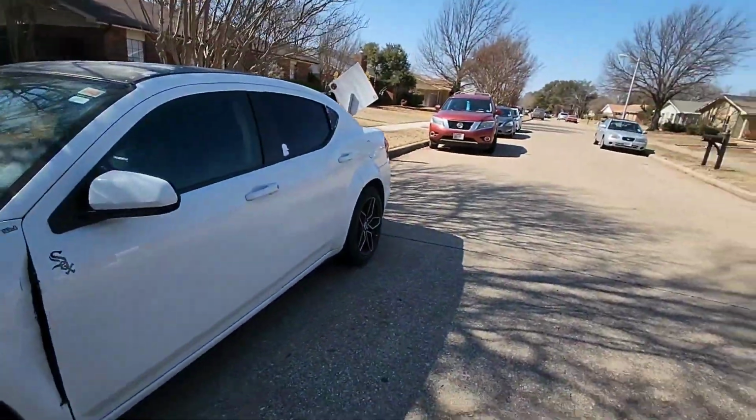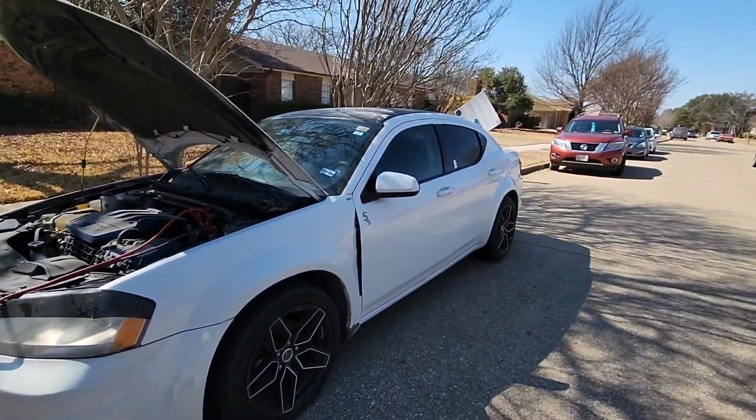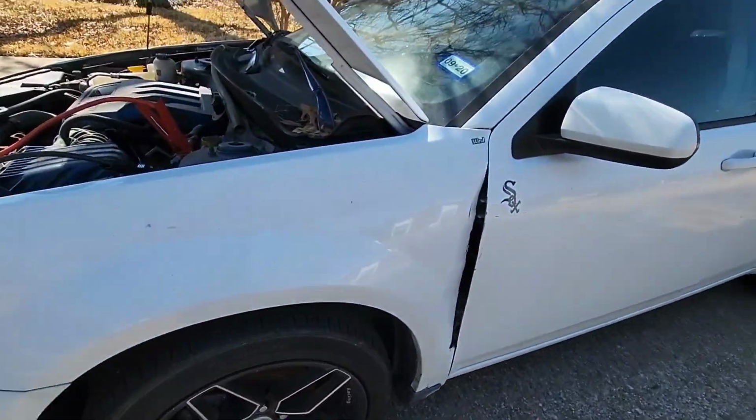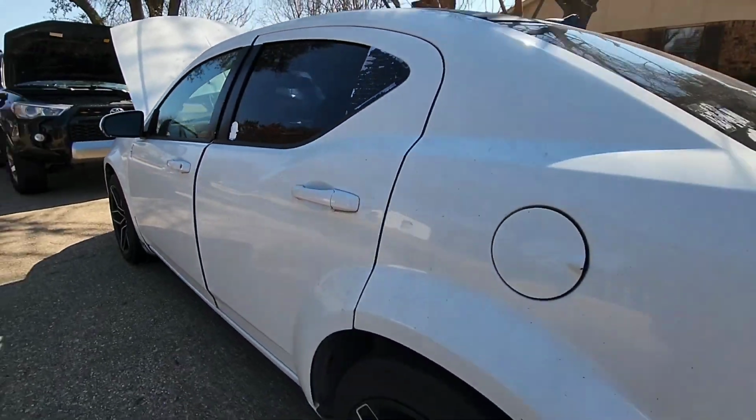Alright, finished the second car of the day. This one just needed to be jumped. Sitting for like 3 months. Dodge Avenger.